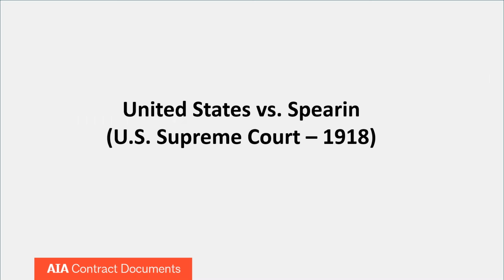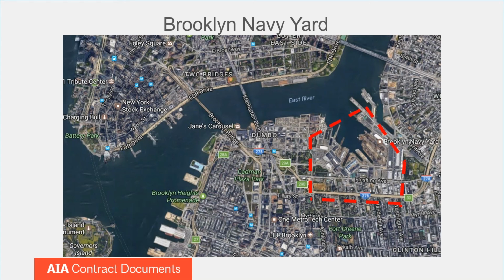So I'm going to spend maybe 2 minutes going over what happened in this case. All of the attorneys who are listening in probably just rolled their eyes because they've heard this a couple hundred times, but in case it's new to you, Spearin is a case that originated out of the construction of the Brooklyn Navy Yard back in the 1910s. There was a dispute over whether the drawings given from the owner, which in this case was the United States, to Spearin, in a traditional design-bid-build, were sufficient and accurate, and whether they showed that there was essentially a dam inside of a wastewater runoff tunnel that went underneath the project.